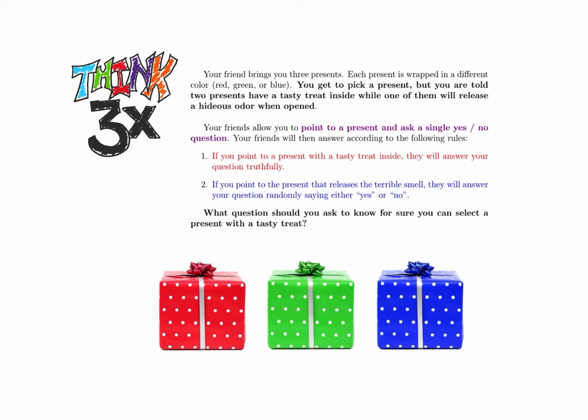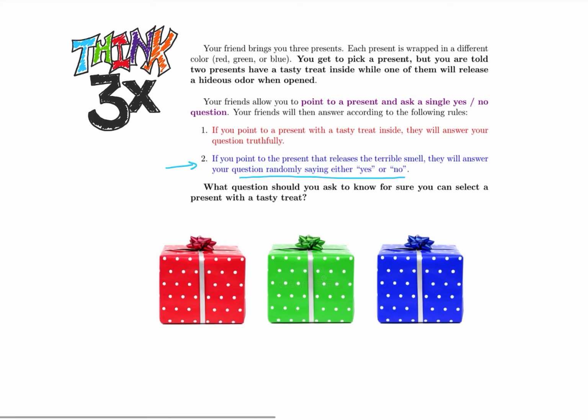So the reason this is tricky is because of this second rule here. The fact that it's randomly saying either yes or no, it's a terrible smell. That introduction of randomness kind of makes us think that this might not be solvable. So let's see what happens.